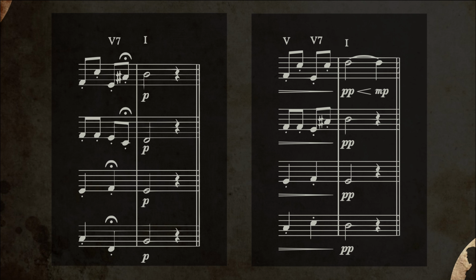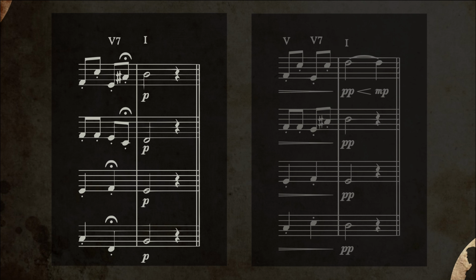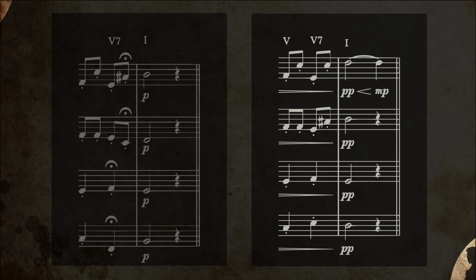Let's hear the two endings once more. Since the second phrase doesn't sound final, I try to invent a continuation. In this case, the ending of the first phrase is the beginning of a new one, in a form of punctuation called elision.